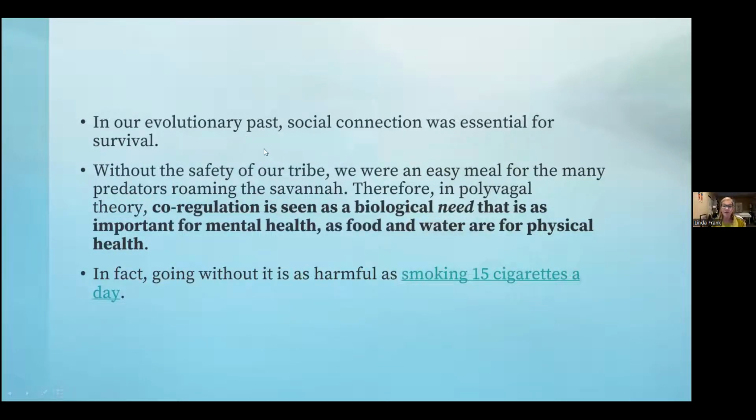In our evolutionary past, social connection was essential for our survival. We talked about that. Plus, without the safety of the tribe, we would be an easy meal on the savannah. So co-regulation is seen as a biological need that is as important for mental health as food and water are for physical health. In fact, there was an article saying that going without social connection can be as harmful as smoking 15 cigarettes a day.